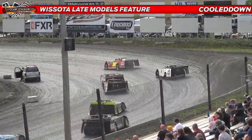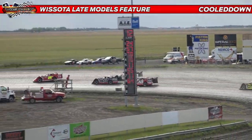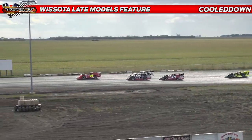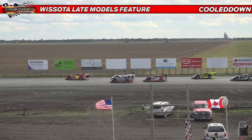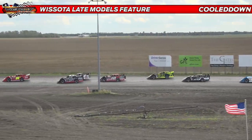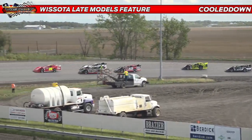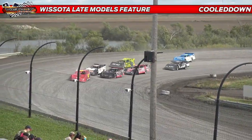All right, we got the tire back in place. I think we got the car. Have we got the cars lined up? Have we made use of this time to get our lineup straight? All right. No, the yellow's still out. Oh, we may be going green this time. Going around once more.